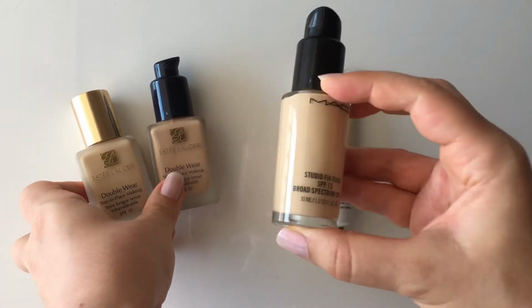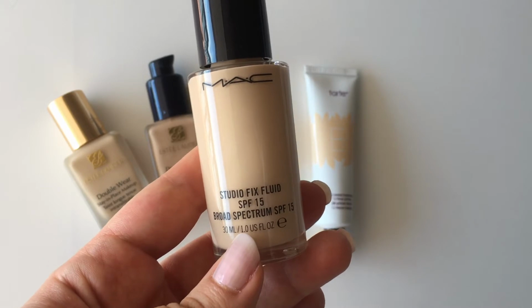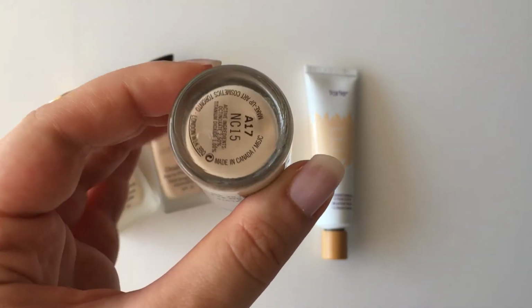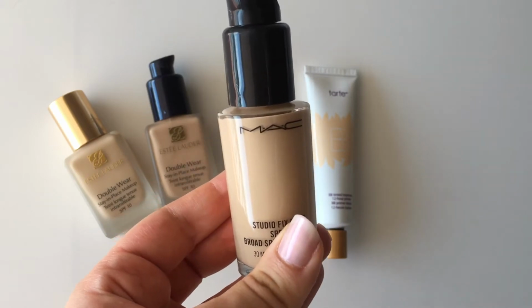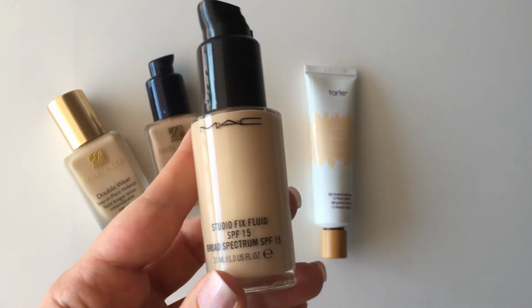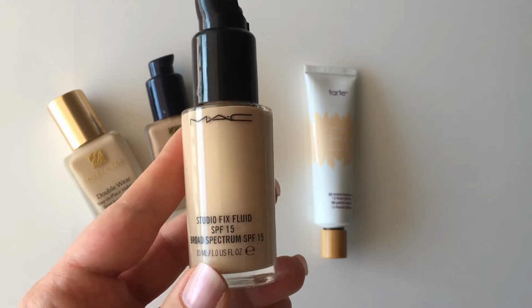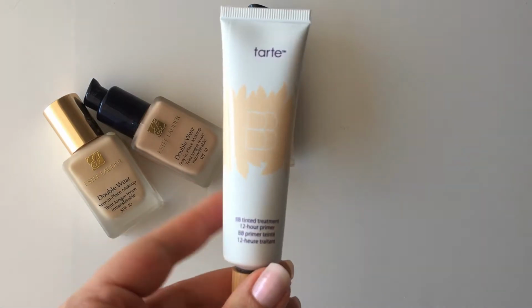My other favorite is MAC Studio Fix Fluid Foundation, SPF 15. I use the shade NC15. With this one, it's not as high coverage as Estee Lauder's one. So if I want the medium coverage, I'll go for this and I'll just apply a thin layer on my skin. My next favorite is Tarte's BB cream.